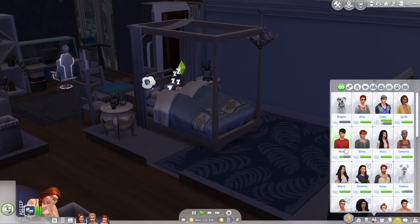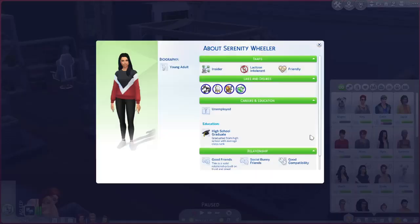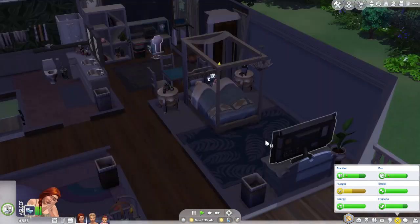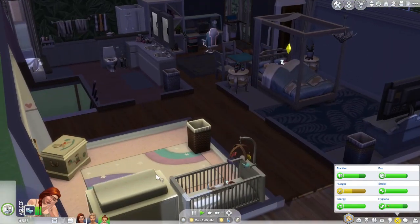And then Miss Serenity. Now, Serenity actually lives in Brychester. She's currently unemployed, but she's living in Brychester, looking into possibly going to school and getting her degree. But she hasn't really decided yet. She's an insider, she's lactose intolerant, and she's friendly. But she is a young adult now as well. Now, she has not seen Colin in a very long time. She has not seen Colin since that date they went on. That was basically it, you know, from that point.